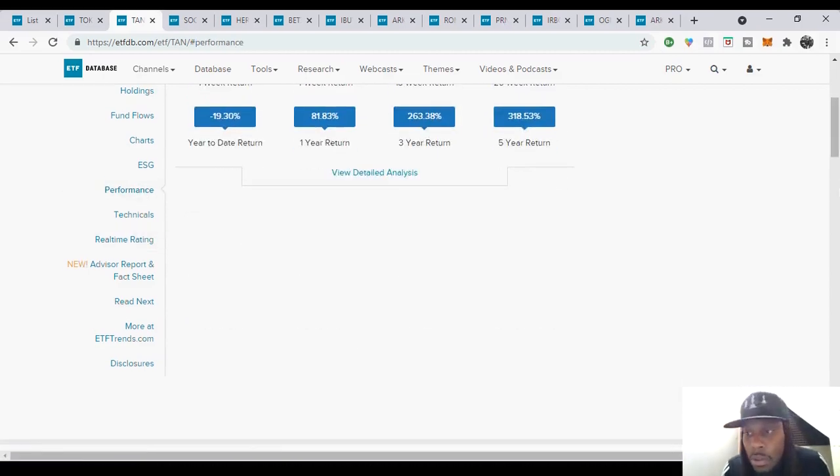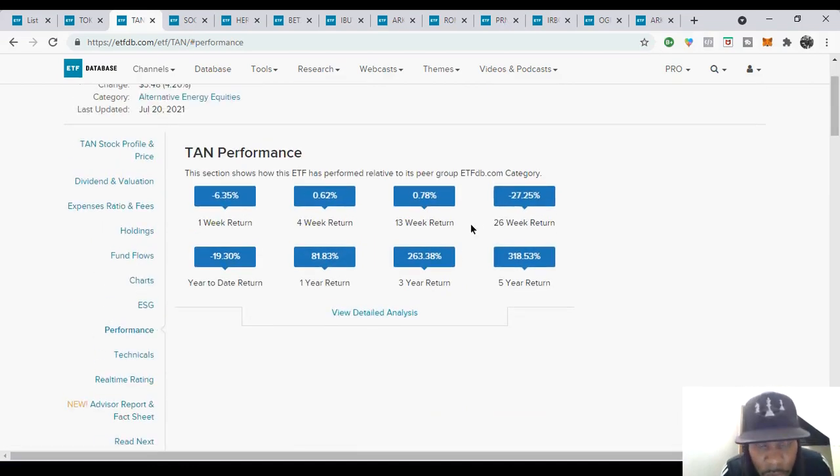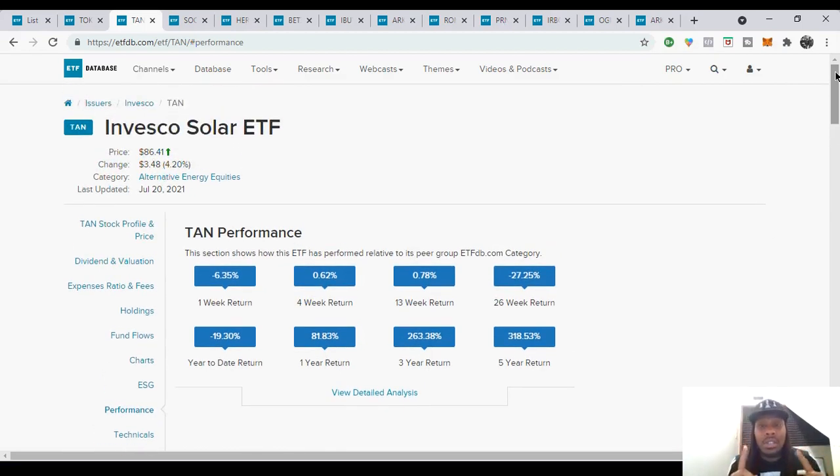All right, let's check out the performance. How's it been performing? Past year, 81%. Past 3 years, 263%. Past 5 years, 300+%. And another thing that you can see is who's doing a lot of advertising. You see that a lot of advertisement has been put towards solar. I know I've been getting a lot of advertisement talking about go solar, you can save money.